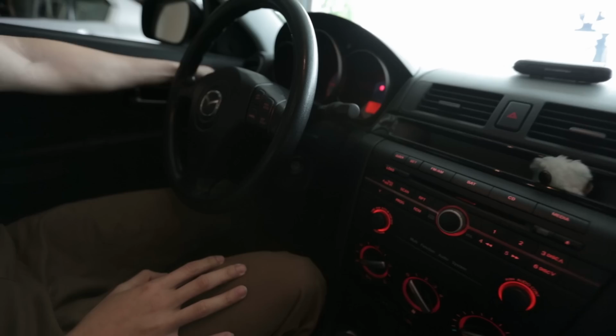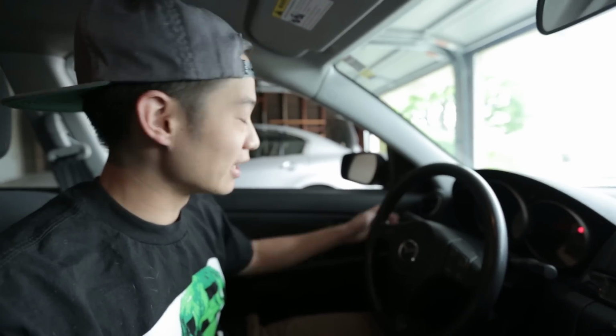I'm scared. All right, guys, so we're in my car now. I always liked in here. My car is very simple. I like dark colors. And also my interior lights, if you can catch it. It's red. I like how it's red and has blue accents. It's really cool.